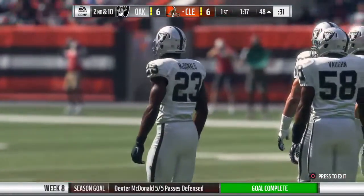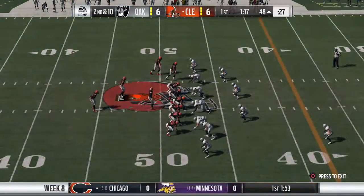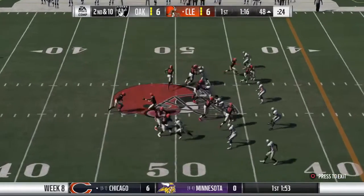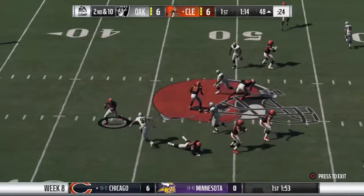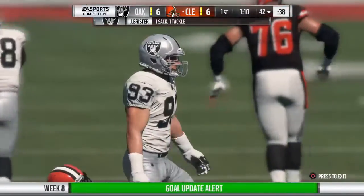One thing I know from experience is that when the deep ball is thrown and you're the defender, you've got to fight that little bit of panic that emerges. You've got to play the ball really well. It's a 50-50 jump ball play. And guess what? They took a... nowhere to escape, and he goes down.